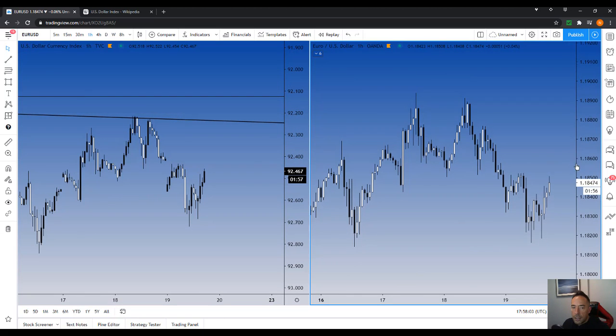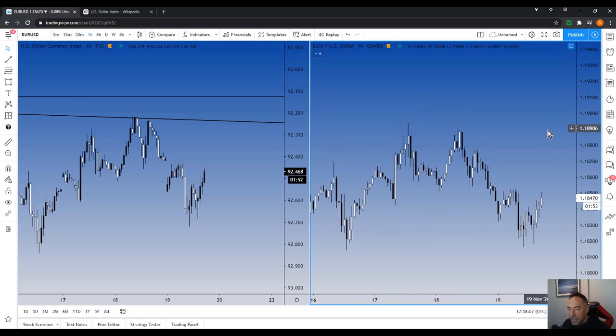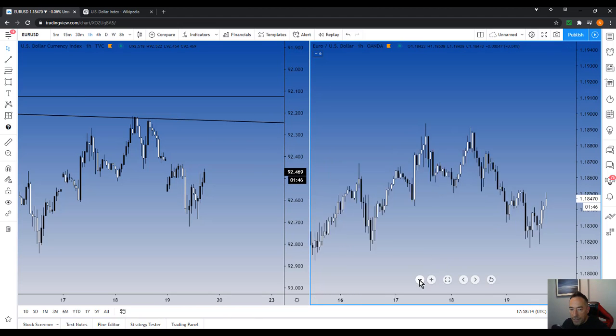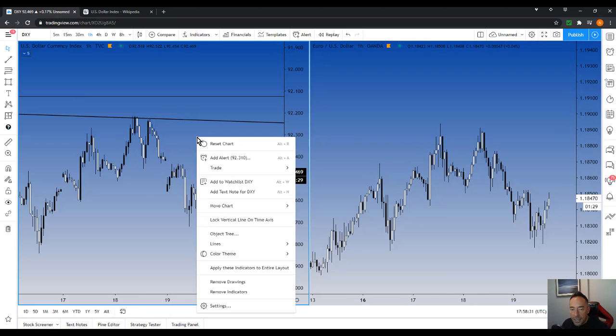Can you see how identical they are, but they're actually the inverse of each other? So I've inverted the US dollar index here, so I've turned it upside down. But can you see how very, very similar they are? Yeah, you've got this double top here. Well, in fact, because this is inverted, it's actually a double bottom, but double top here, double top here. So this is why the euro greatly affects the dollar index.